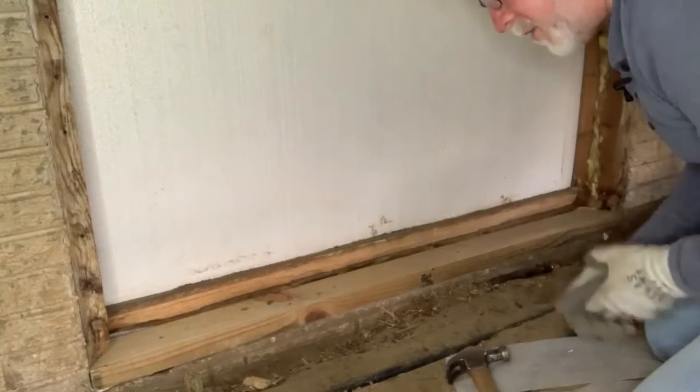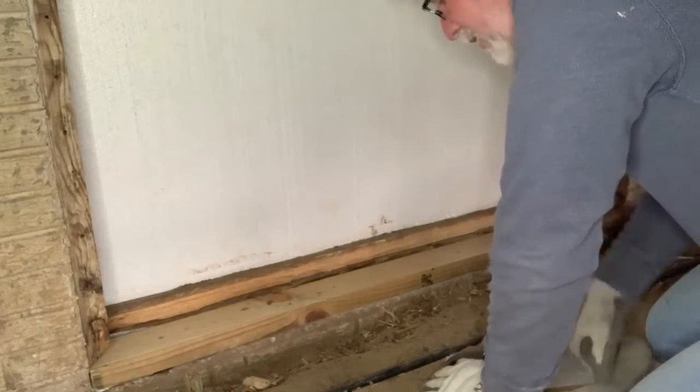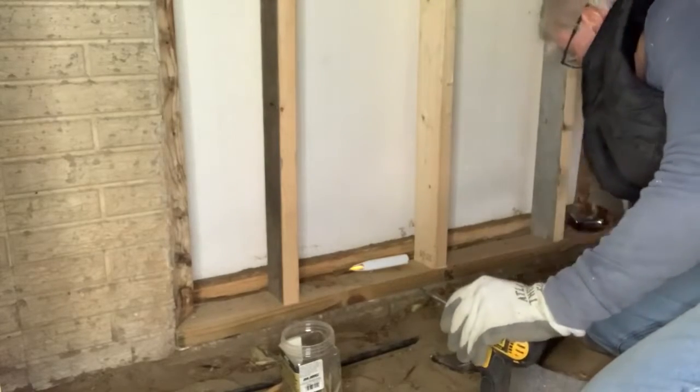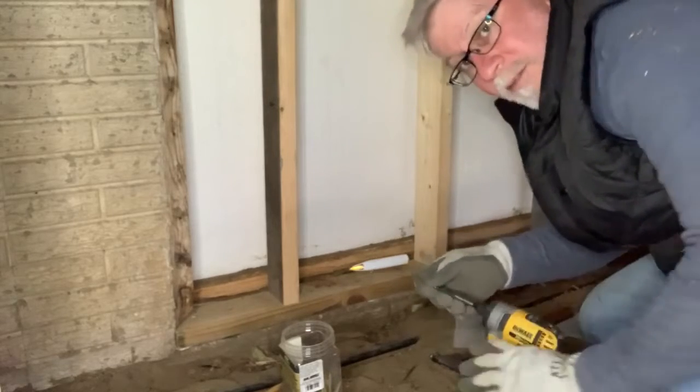So I just need to take a few measurements. It's 1/4 of an inch taller on this end than it is on this end. Not my doing, but that's what I have to live with. I've got my studs cut. Now I'm just going to toenail these in here. Then I'll be ready for sheathing.